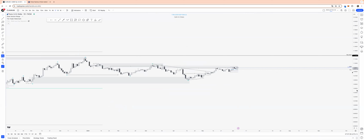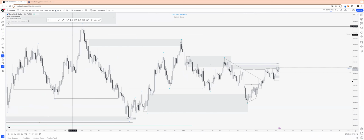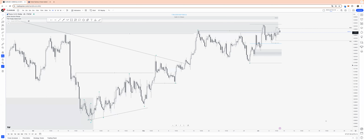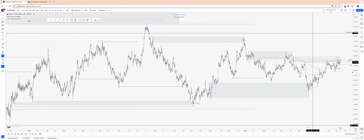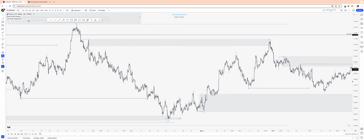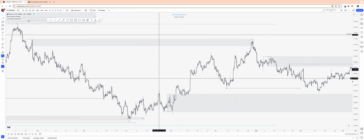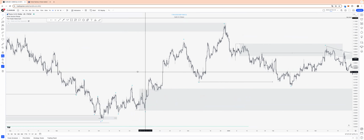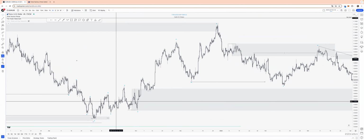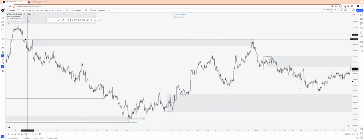Going on the daily, and what I will do now is break the daily down with 4-hour candles. I hope this makes sense. You can always check it yourself. I don't know why I need to do it, but why not? So bullish structure. Let me see. So here it's more clear.